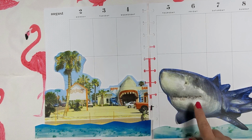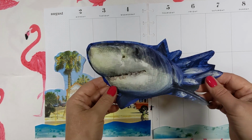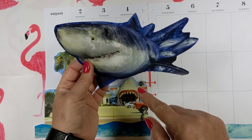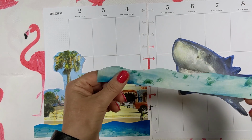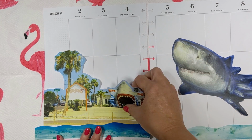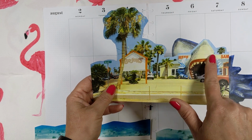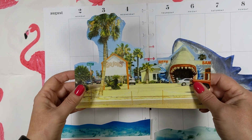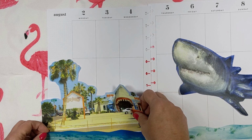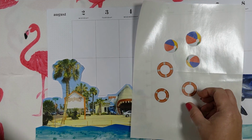So what I did is I just went to the internet, looked up shark images on Google, and found this cute guy. I just printed him out on paper and cut him out. And look, there's like little fish. I love this picture. And then I found some beach scenes, cut that out. And then this is actually a street in Port Aransas. And we've been to this little shark store. I'm hoping it's still there. We haven't been there since the hurricane a couple of years ago. So this will be fun. Thank you, TXPlannerBabes.